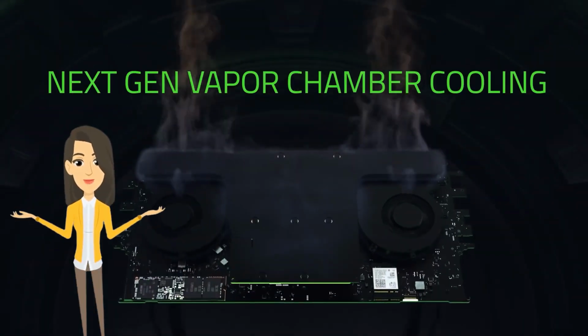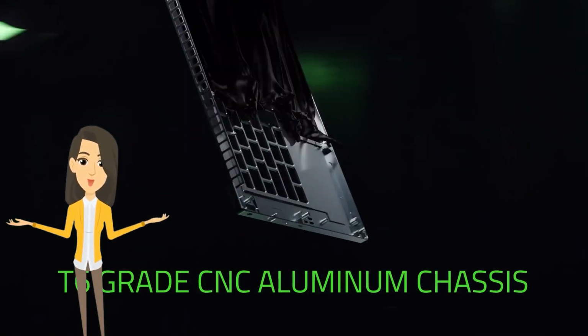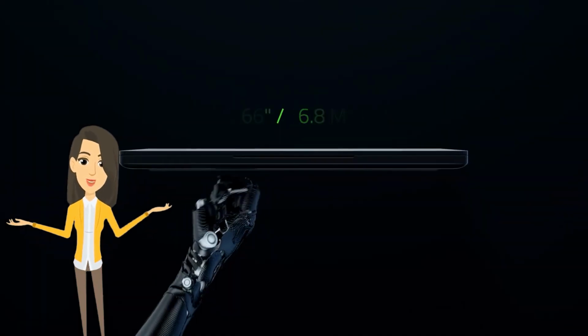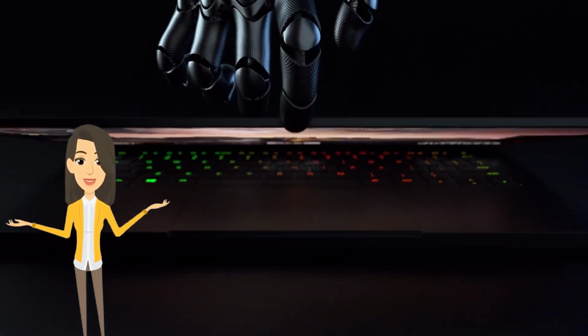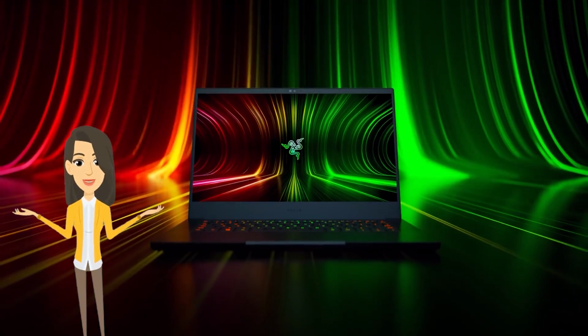Razer has pulled off the impossible, delivering a fantastic gaming experience in a tiny form factor. With a lower starting price of $1,800, there's little reason to opt for the Razer Blade 15, as the smaller sibling has stolen the crown from what was the best gaming laptop. A new king has arrived.